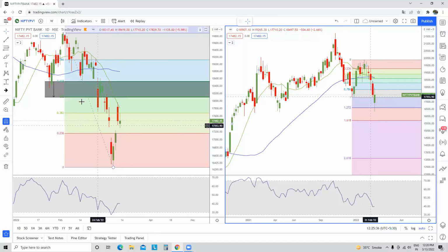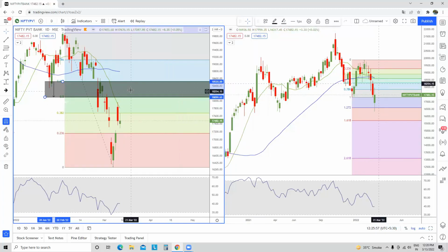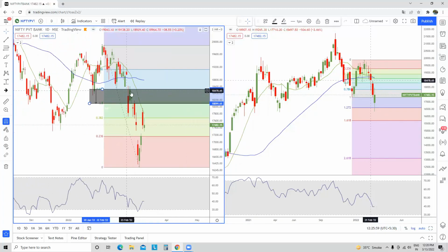And if you see the private banking index in the daily chart, we can see there is a horizontal price band which is still a little bit on the upside. So in case the price rallies, then this entire band from 18,520 to 18,100 might act as a very stiff resistance for this particular index.